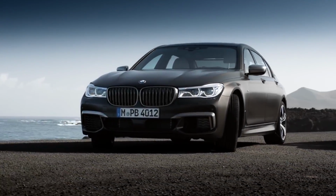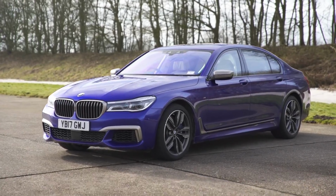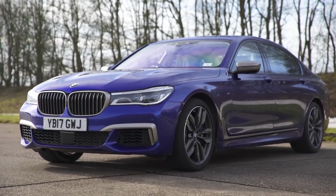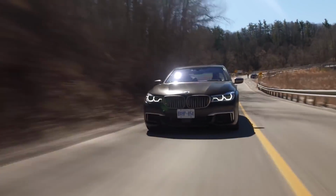BMW M760 Li. BMW is far more well known for its sporty saloons and soccer mum 4x4s, but nevertheless, the German manufacturer knows how to put together a luxury ride. The 7 Series has always been BMW's most executive motor, but up until now it has never been able to rival the refinement that's found in its competitors.